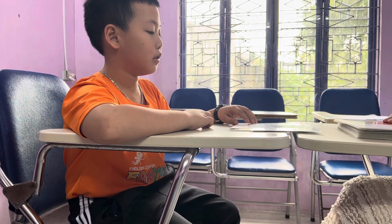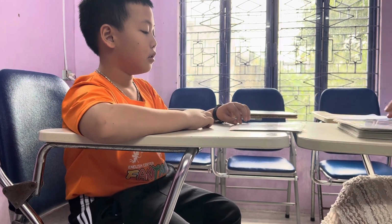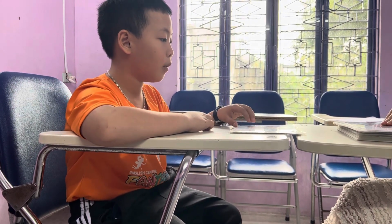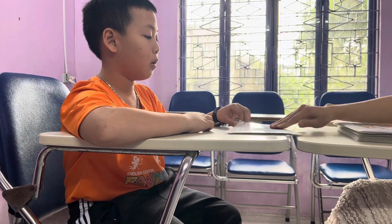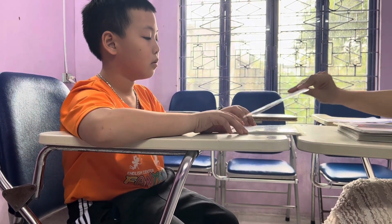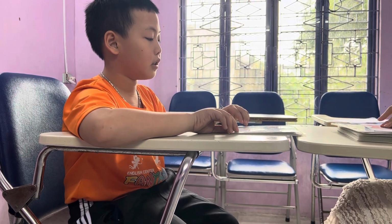What is this? This is a train. Is this a puzzle? No, it isn't. What's this? This is a ball. And what's this? This is a puzzle. Is this a game? No, it isn't. What's this? This is a doll.